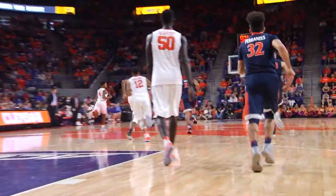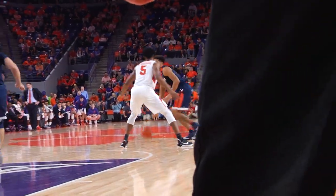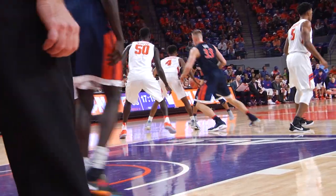A dangerous pass. Parentes set it too high for Wilkins, and that is going to set up DeVoe for an easy layup going the other way. And so Virginia on the other side again, tied 38-38.